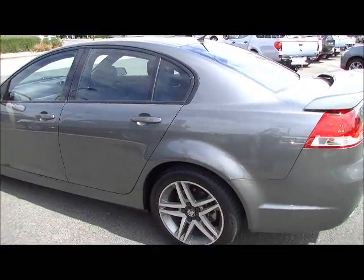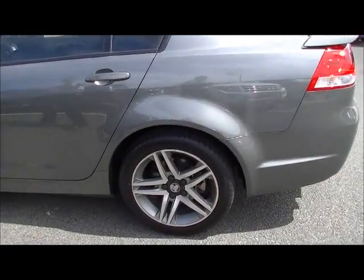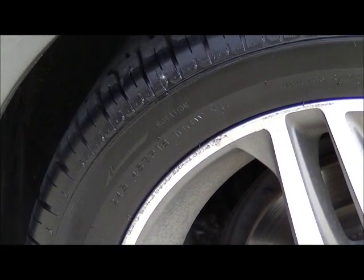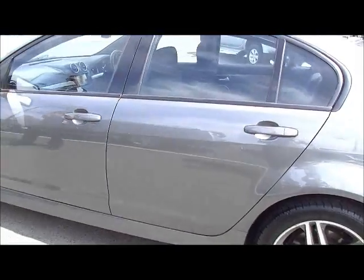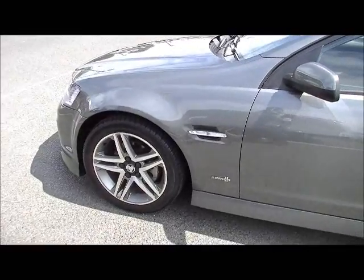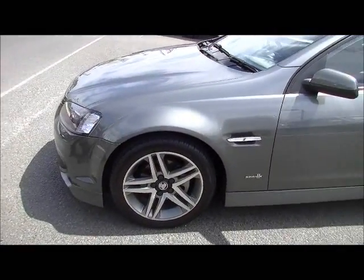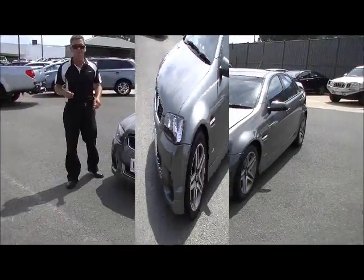The left-hand alloys, I will note there are some minor scuffs on these alloys, consistent with somebody probably parking a little bit close to the gutter, but once again, just a minor cosmetic observation. The rest of the car presents down the left-hand side in as new condition. So overall, so far in its life, this car has been really well looked after, with, as I mentioned, only a couple of minor observations on the body.